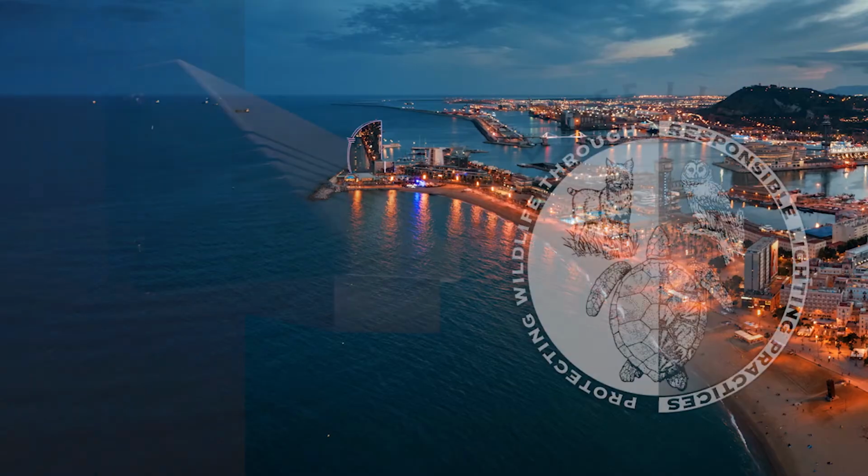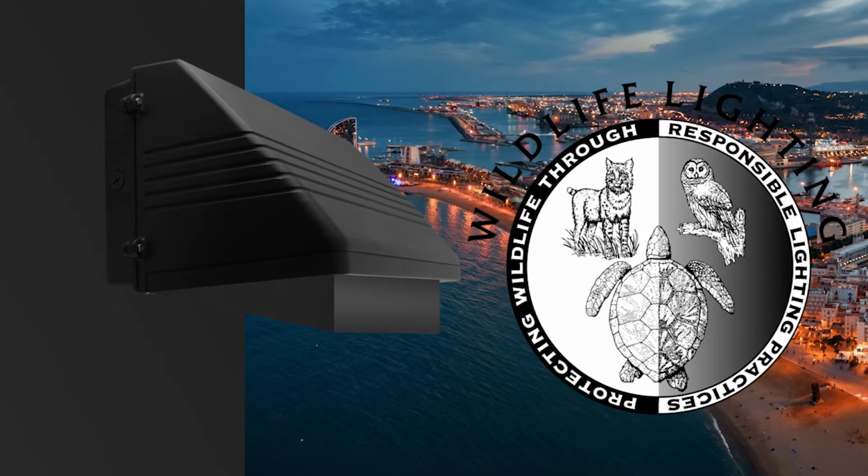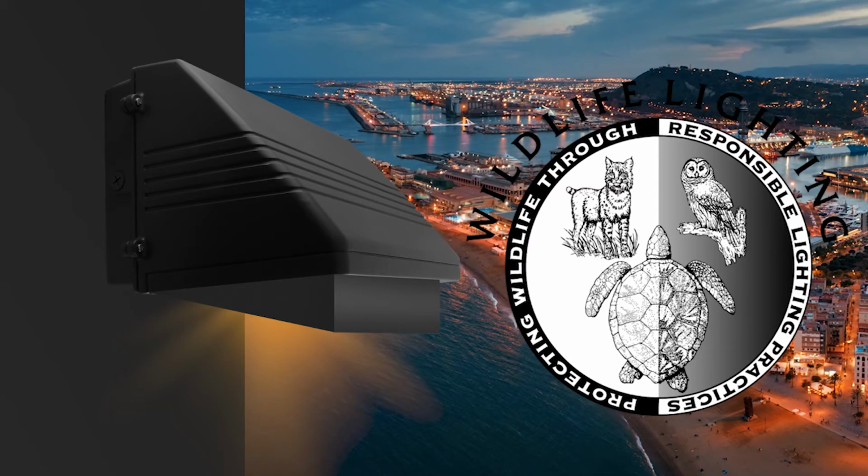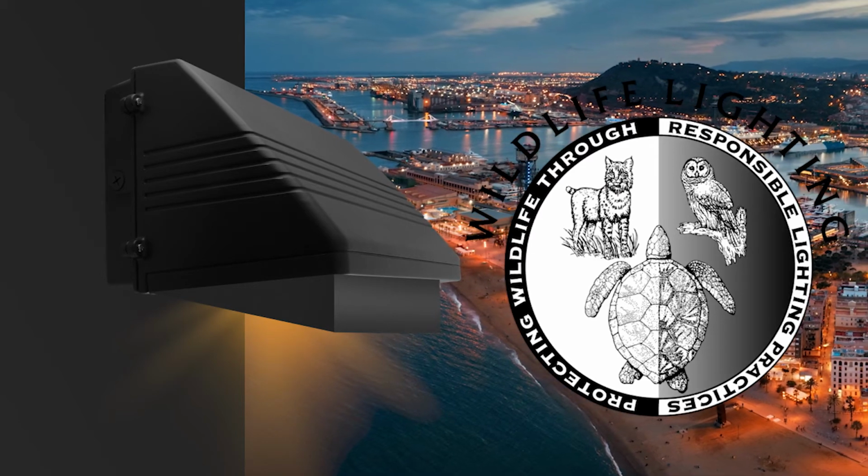Additionally, we offer amber LED wall mounts for those areas that must adhere to turtle-friendly requirements. This is quite significant along the eastern shoreline.